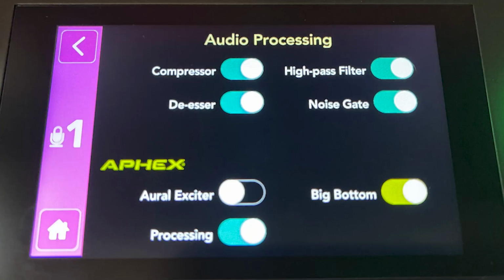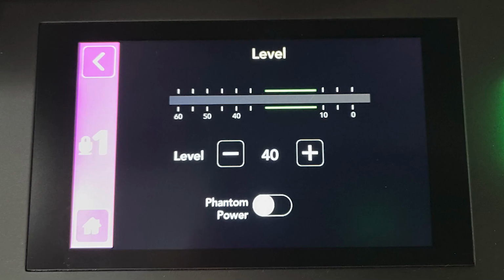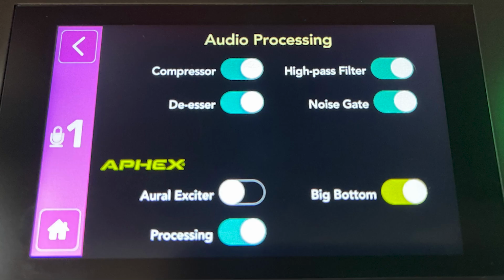On the Rodecaster, you're going to have a separate compressor and de-esser, a high-pass filter, and you also have your gain adjustment and the Aphex Aural Exciter, Aphex Big Bottom. But the feature that the Rodecaster has that seems the most important to me, which I really wish was on the Podtrak P8, is a noise gate. For me, it's what's separating the two the most right now.